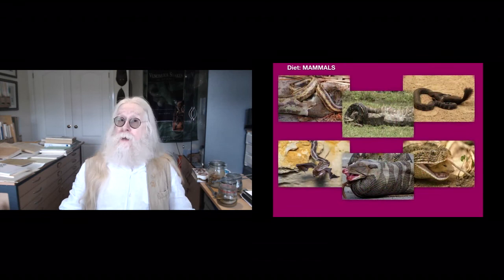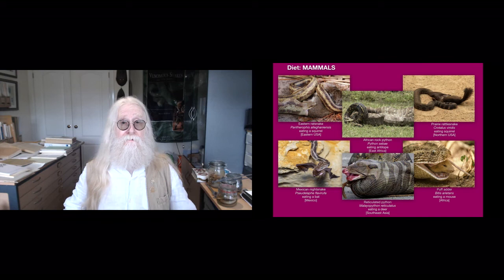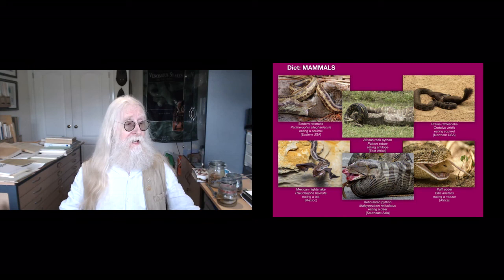Mammals. Okay. Eastern rat snake there eating a squirrel. On the far side, a prairie rattlesnake also eating a squirrel. Below that, a puff adder eating a mouse. A Mexican night snake eating a bat, the same way that the cave racers would. This is in Mexico. Cave racers are in Southeast Asia. The one I showed you was from Borneo.